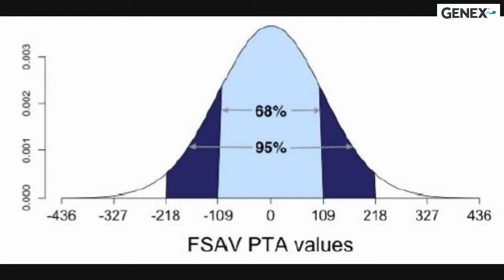This chart also shows you 95% of the bulls in the population fall between a minus 218 to plus 218. Keep in mind with feed saved, the positive numbers are the ones that indicate that cows eat less feed than what we expect them to do. So that's really when you're looking for a bull to pass on those good genetics for feed saved, we're looking for a bull with a positive number.